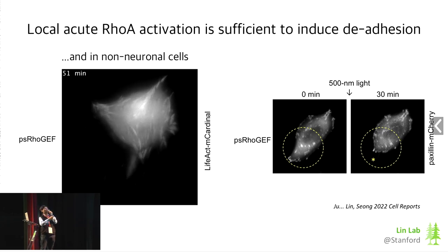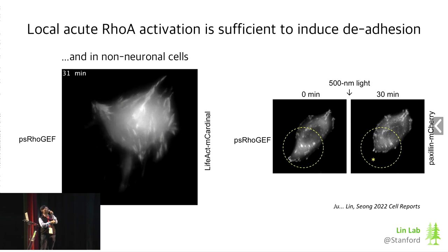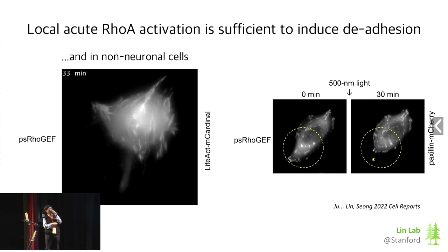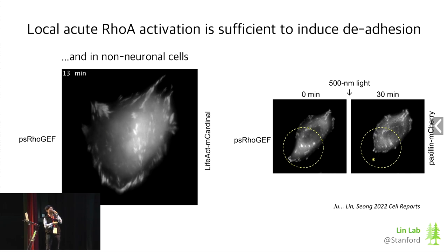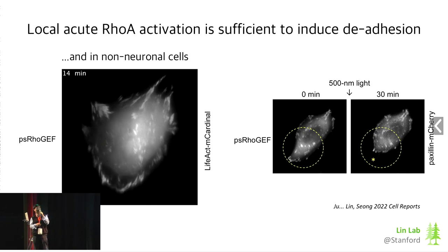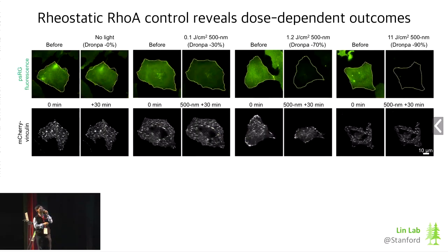So here we see that RhoA activation is sufficient to induce de-adhesion in a non-neuronal cell. Here this is a LifeAct mCardinal stain, so we're looking at actin. You can see that it starts out with a lot of focal adhesions at this edge, but after photoactivation of PS Rho GEF, those focal adhesions are dissolved. So there's clearly a de-adhesive event going on. You can see that here as well. So indeed, you can get de-adhesion with RhoA activation.